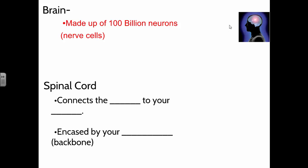Your brain is made of nerve tissue. Nerve cells, which we call neurons. 100 billion neurons make up our brain.